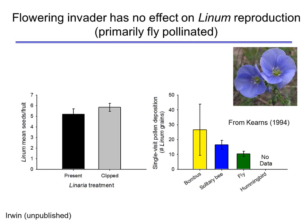So we measured seed production here as well. Even though Linum is primarily fly pollinated, bumblebees will visit it upon occasion, and they're fairly effective pollinators. But as we suspected, when we measured seed production per fruit for Linum, we saw no difference between sites where Linaria was present compared to where we clipped it out.